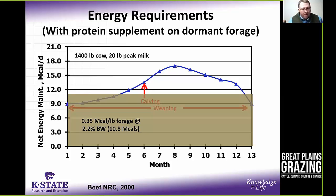So my take home point with this is energy and protein are really two components of a winter nutrition program that are really intimately linked. We tend to focus a lot of our efforts on the protein side, which I think is appropriate, but at the same time, we also have to recognize that we could potentially be deficient in energy depending on the situation where we calve and what we have in terms of both forage quality and forage availability.